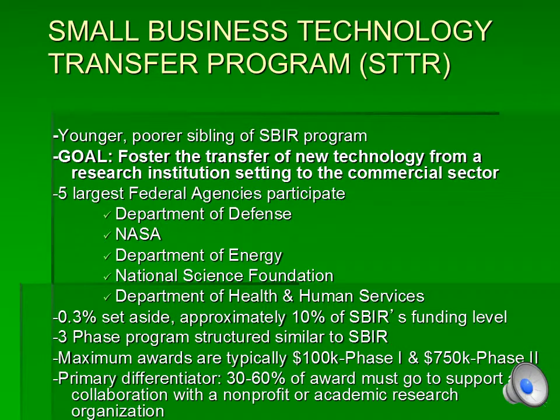The Small Business Technology Transfer Program, STTR, is essentially the younger, poorer sibling of the SBIR program. Its goal is to foster the transfer of new technology from a research institution setting to the commercial sector. Only the 5 largest SBIR agencies participate in the STTR program. These are agencies whose extramural R&D budget exceeds a threshold of $1 billion per year compared to the $100 million threshold that requires SBIR participation.